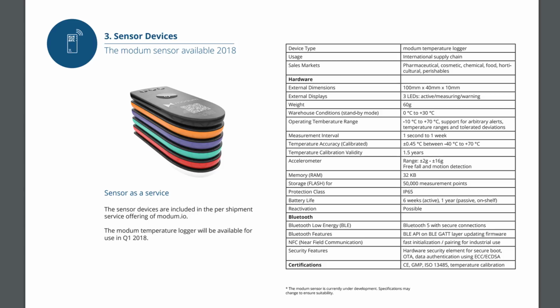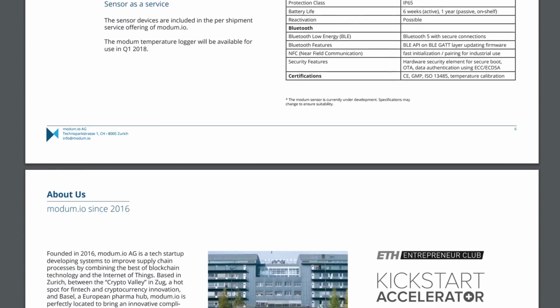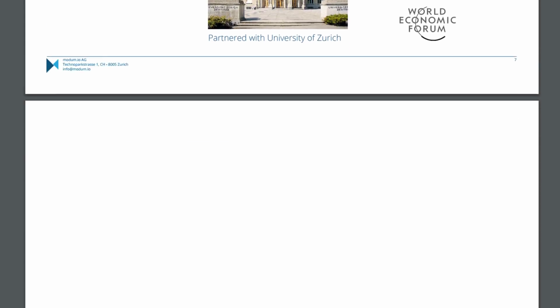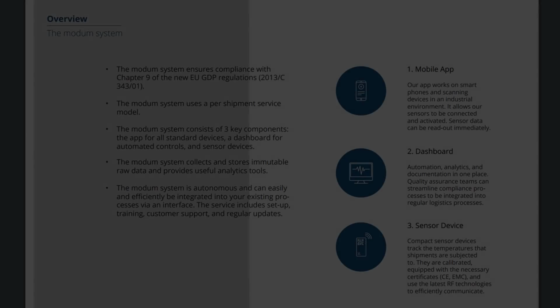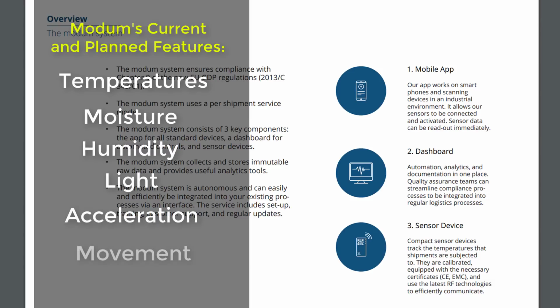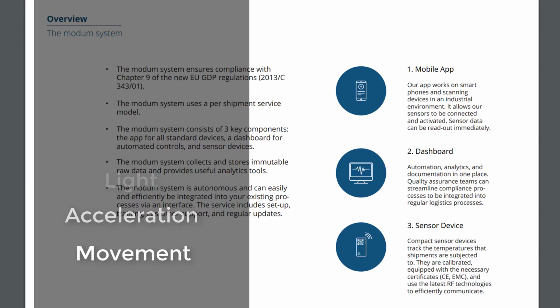Modum plans to finalize this first integration in Q4 of 2017 using the first of their series of proprietary temperature loggers. Upon successful completion, official market entry in Switzerland will begin in Q1 of 2018. Clients are already lined up. And here are some additional features that they're developing at the moment: moisture, humidity, light, acceleration, movement. I'm very excited about the prospects of their future product lineup and how it will help them expand beyond their initial use case.